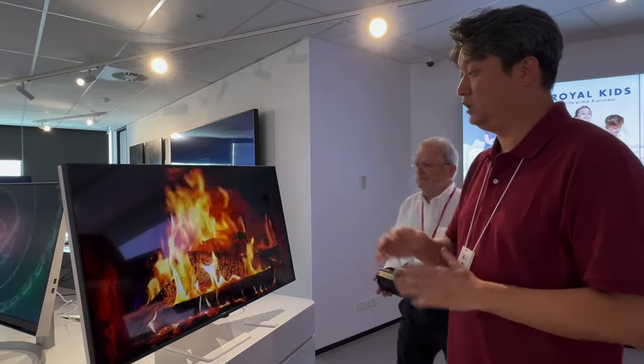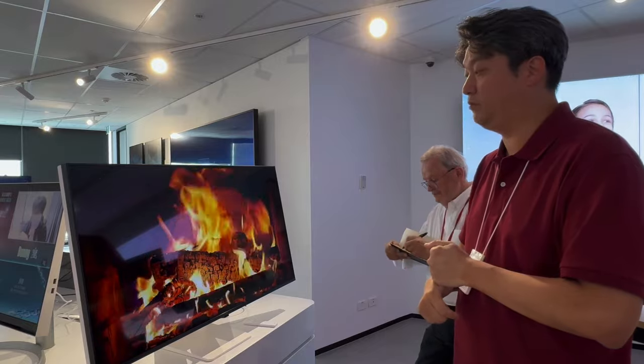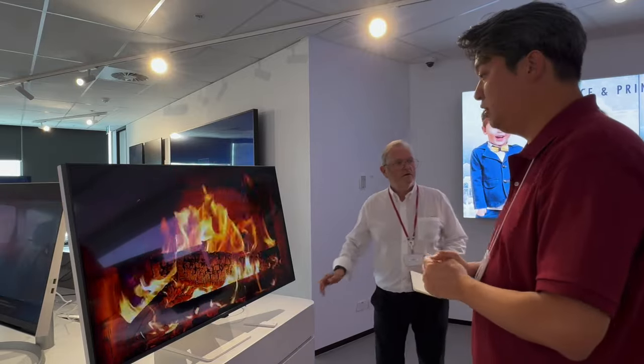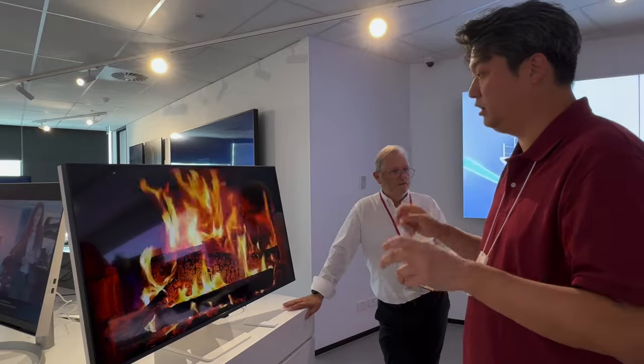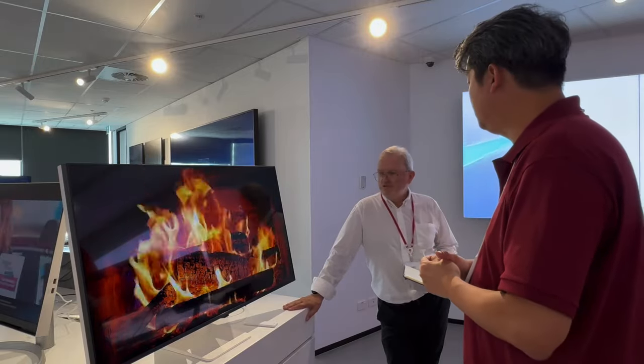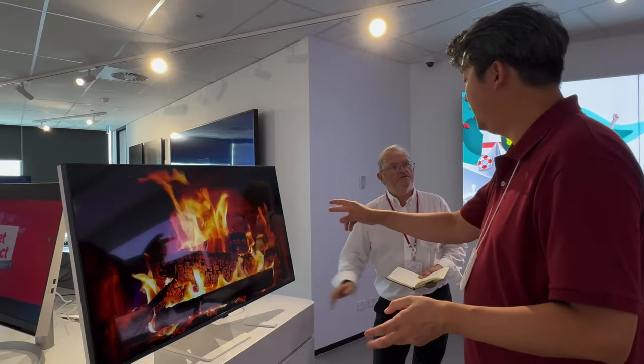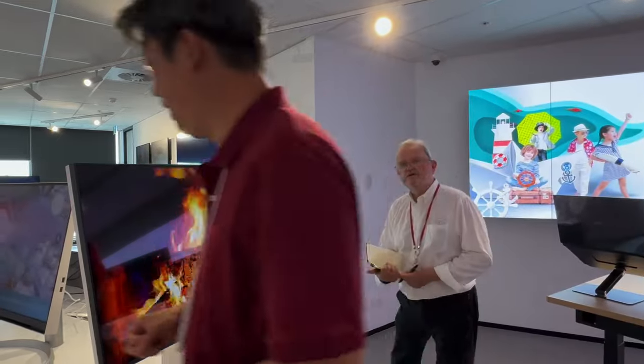We're using the WebOS, of course, the latest WebOS, which is the same platform as the smart TVs, and also using the 43-inch. Not only can you use it as a monitor, but also as a sort of TV with streaming. What's the display range on this? So this one's 43. Yeah. But we also have other size models.